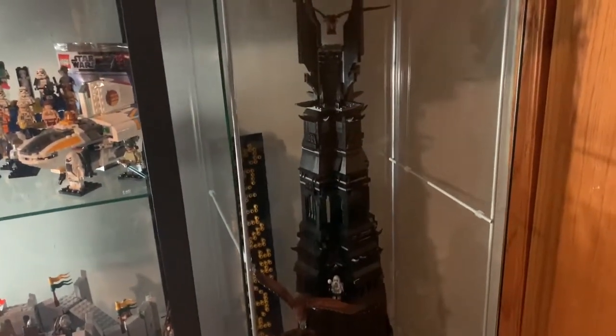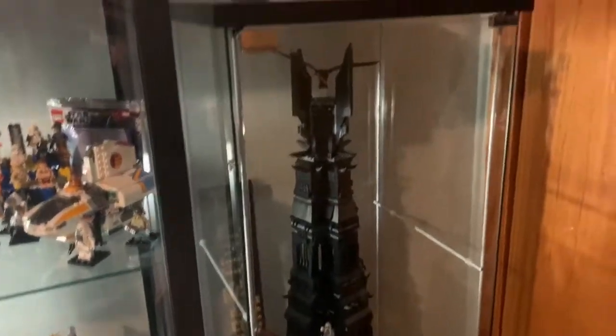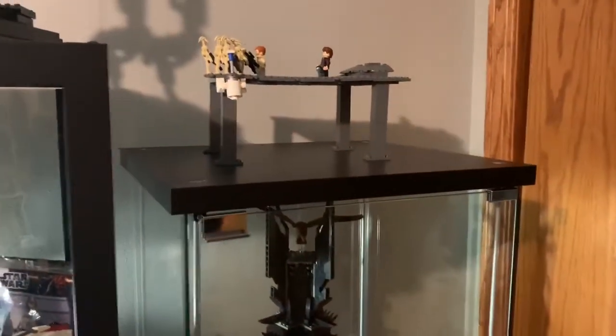But anyway, the Ikea Detolf is still a great display cabinet for something like Orthanc, Saturn V. I know a lot of the Star Wars sets would fit here very nicely. Orthanc I had to take out 2 shelves for. It does come with 1 more of these glass shelves, but that's not shown here. Let's get started with the display.